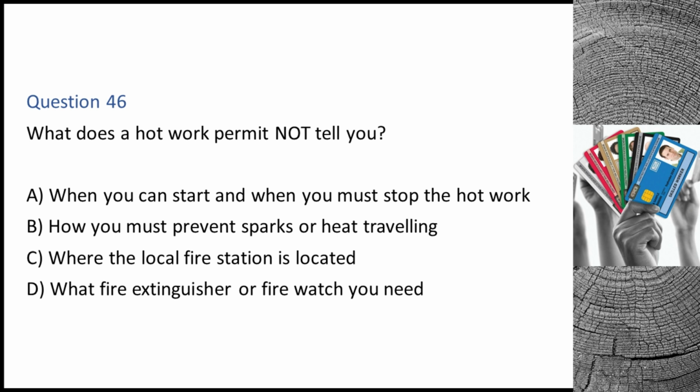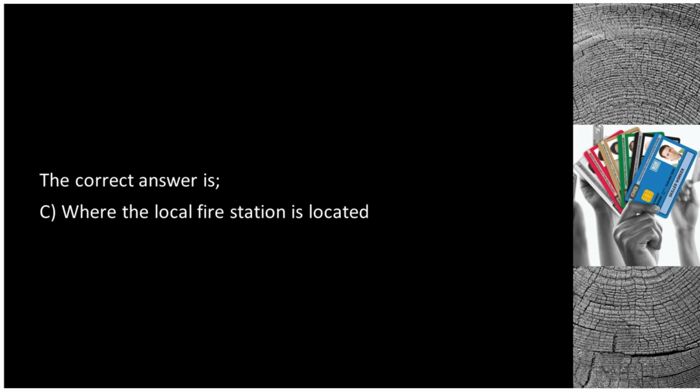Question 46. What does a hot work permit not tell you? A. When you can start and when you must stop the hot work. B. How you must prevent sparks or heat traveling. C. Where the local fire station is located. D. What fire extinguisher or fire watch you need. The correct answer is C. Where the local fire station is located.